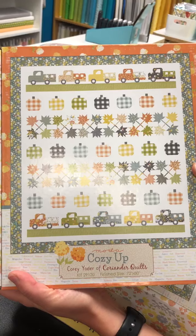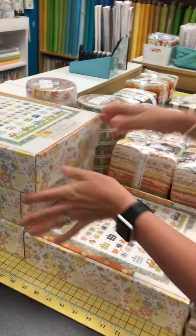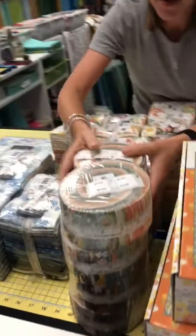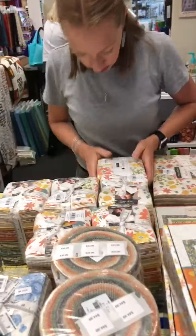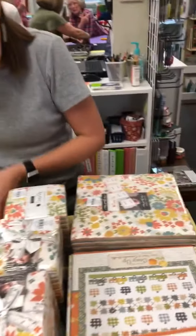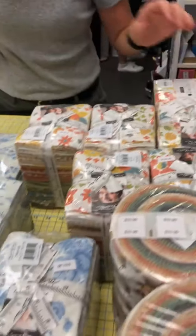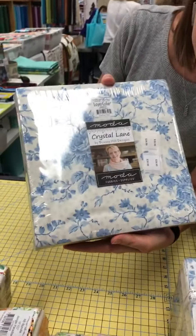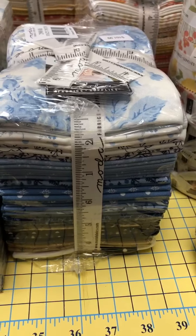So this is the kit. It makes that, obviously. Then we have all the pre-cuts: fat quarter bundle, jelly rolls, honey buns, charms, mini charms, all the Cozy Up. All right, then we also have Crystal Lake by Bunny Hill Designs. Some beautiful blues in there. We have the fat quarter bundle, charms, and layer cakes.